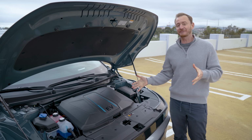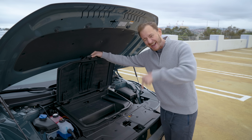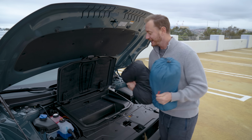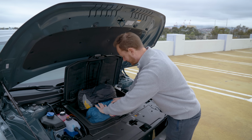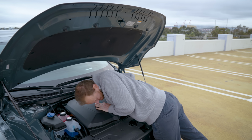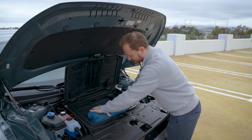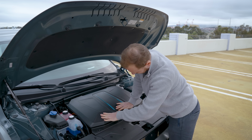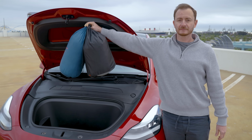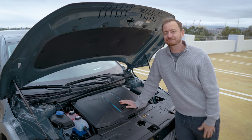Under the hood of the Ioniq 5, nice engine cover, right? Wrong, it's a frunk, kind of. So to see what it could fit, I brought two sleeping bags, and we're gonna get them in here, nice and easy. All right, that's not gonna latch. So let's just do one. Okay. I wonder how the Tesla would do. Huh. Okay, so that wins. Let's check out the trunk.